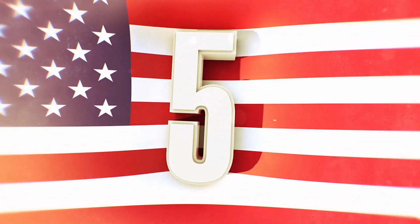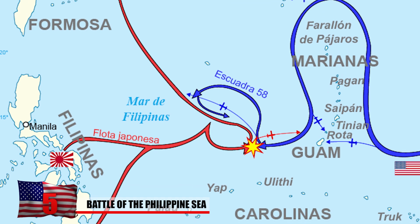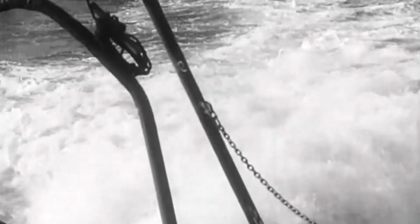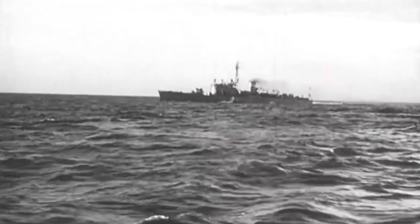Number 5. The Battle of the Philippine Sea. The Battle of the Philippine Sea, also known as the Great Marianas Turkey Shoot, was a naval battle fought between the United States and Japan during World War II. The battle was fought from June 19th to June 20th, 1944, near the Philippine Sea, and it was considered the largest naval battle in history.